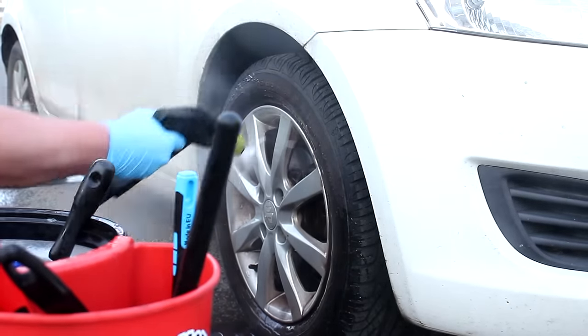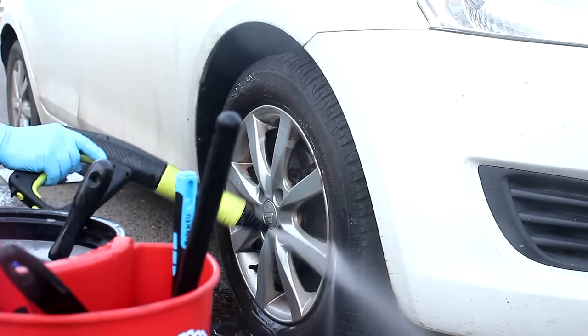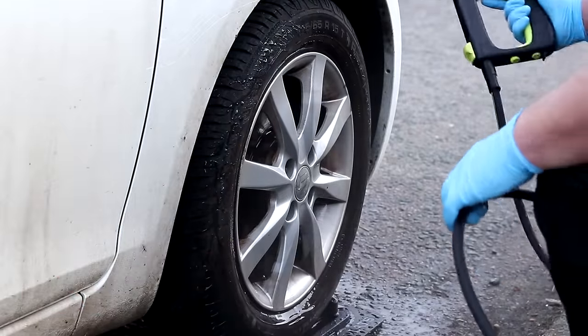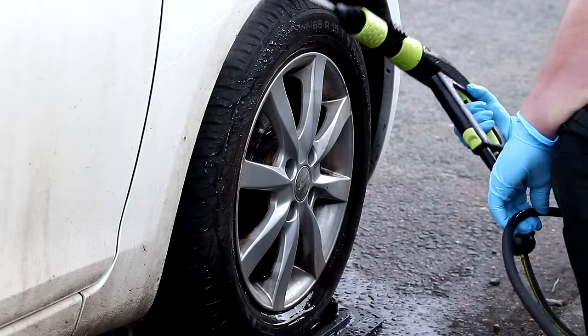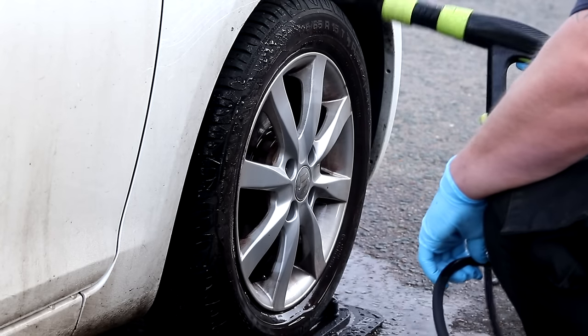So I know I get asked this a lot about the Arva. On the end of that gun, you've got a swivel attachment with a 25 degree nozzle. You want to check out the video about that. I'll put it up above. It should answer all your questions about the Arva attachments.